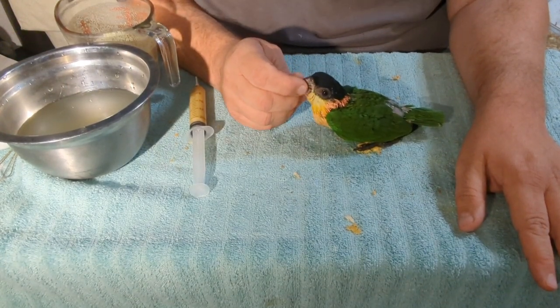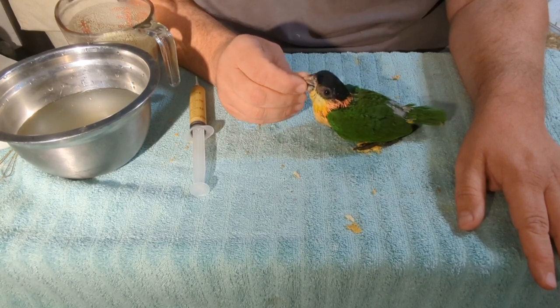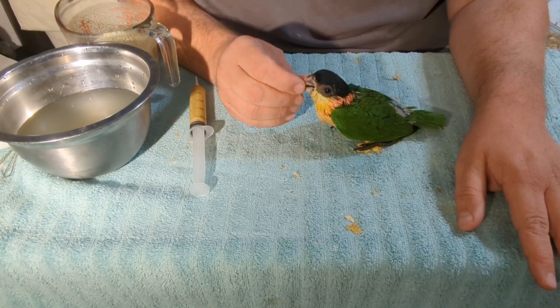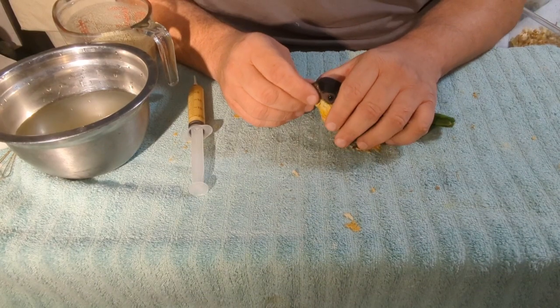I have raised the white-bellied Caiques before, but I have never raised a baby black-headed Caique. I have kept them for years and years, just never had a baby to raise, and so I am so happy to finally have a baby.